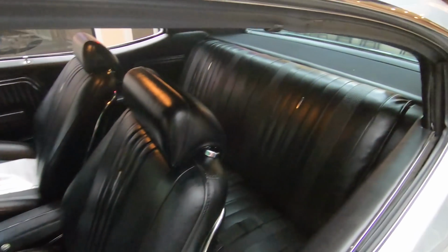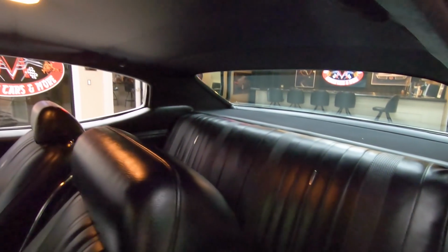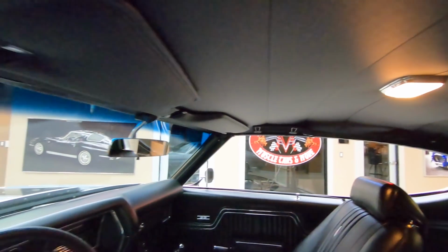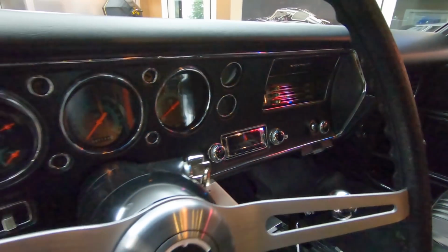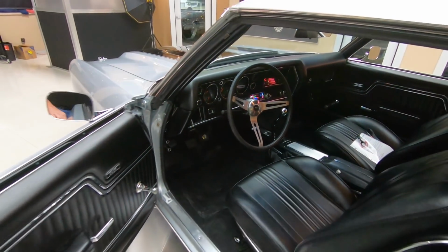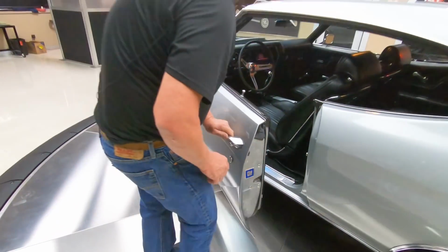And of course, black is my favorite color for the interior. Headliner looks good, dome lights working, shoulder belts are still there. And oh yeah, it's a 4-speed, guys. Big block 4-speed. You get to make those mufflers sing. Great looking dash in here. The door jambs are in beautiful shape. Look at this. Look how nice and clean all that is. Beautiful work.